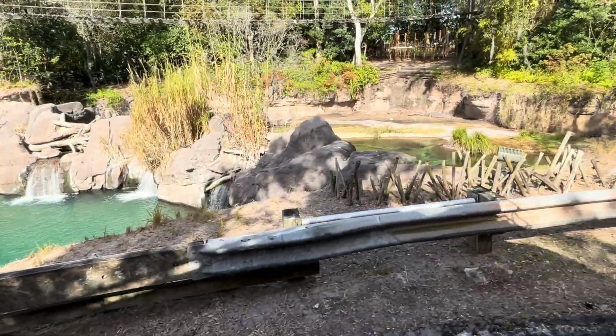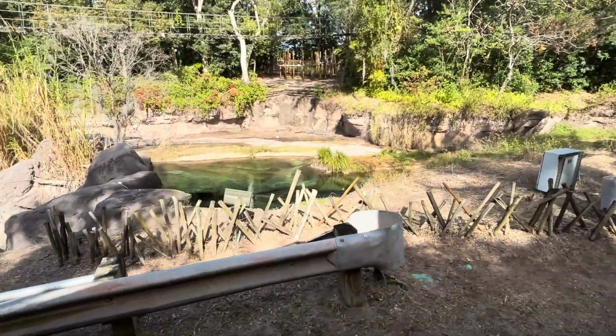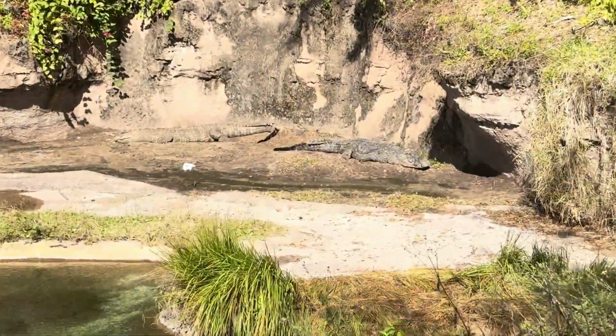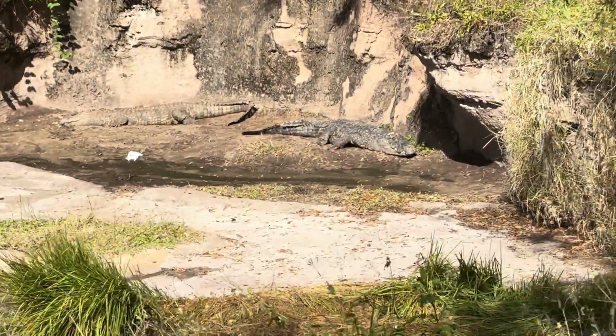Now over on this left side is one of the most powerful animals on the planet. On that shore, those are Nile crocodiles. Nile crocodiles, they are incredible predators. So they're different eastern animals in the world.